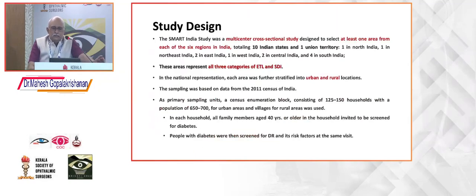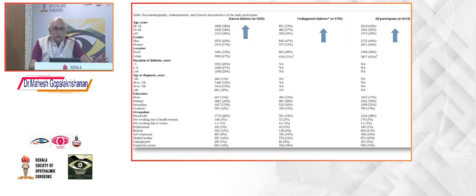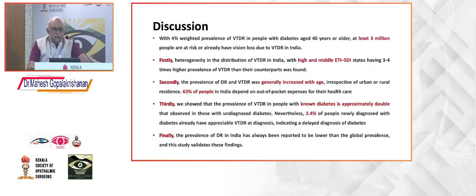So as already explained, it's a multi-center study, and trained field workers did the screening of diabetic retinopathy, and these are the number of patients included in the study, and the methodology has already been explained.